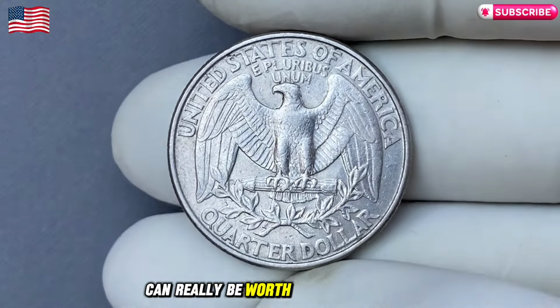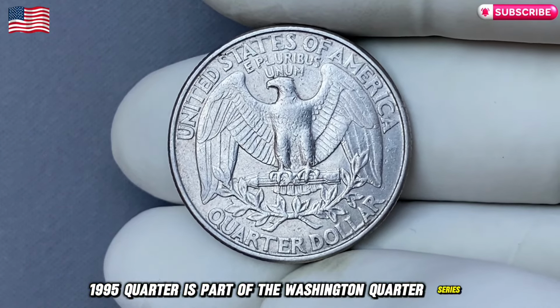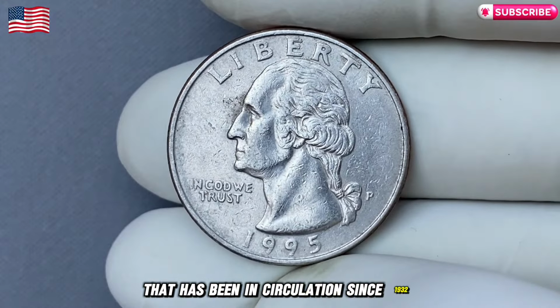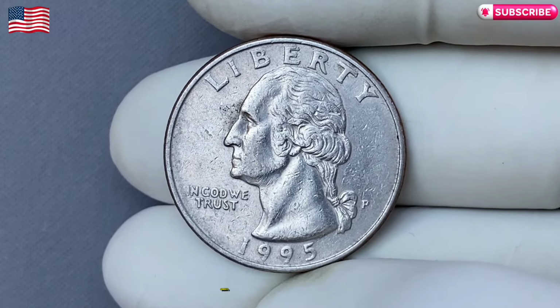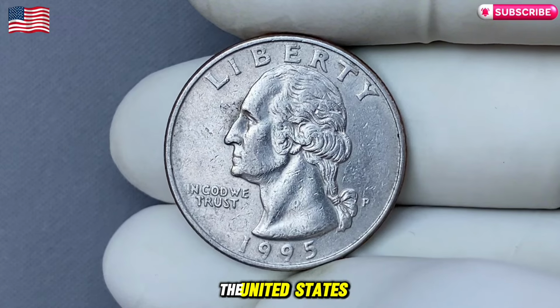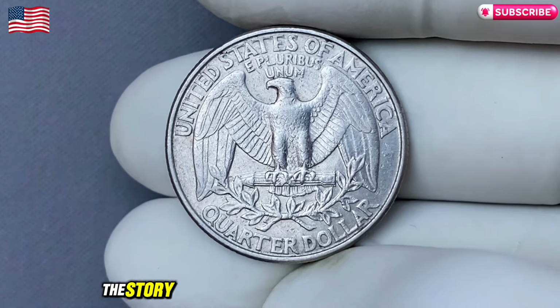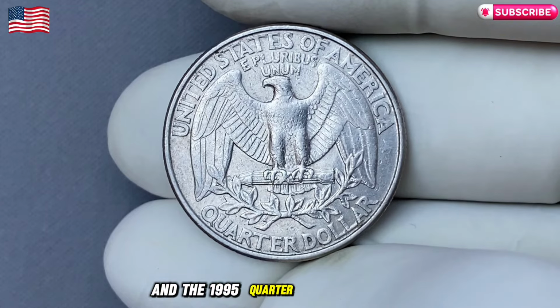The United States 1995 quarter is part of the Washington Quarter series, a beloved and iconic coin that has been in circulation since 1932. It features the face of George Washington, America's first president, with the eagle on the reverse side representing the strength and freedom of the United States. While the design hasn't changed much over the years, the story behind each coin is what makes it unique, and the 1995 quarter is no exception.